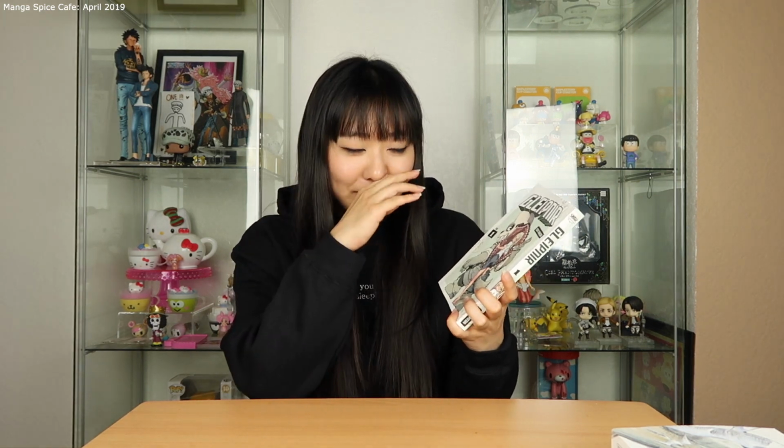Last but not least, the third book here is Gleipnir. This is the only book out of the three that I was somewhat familiar with. It's really weird though because I can't recall where I've heard of it. I've never read the synopsis. I have never read the series at all. Here is the synopsis on the back.